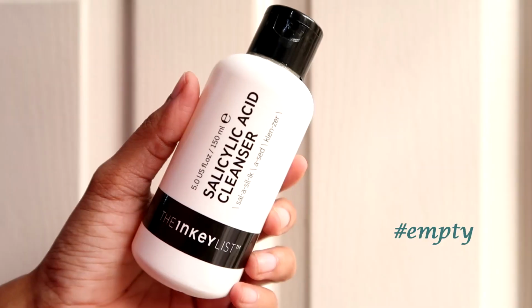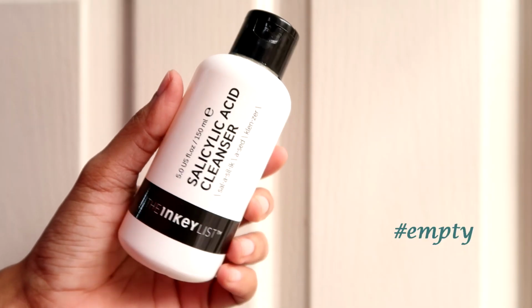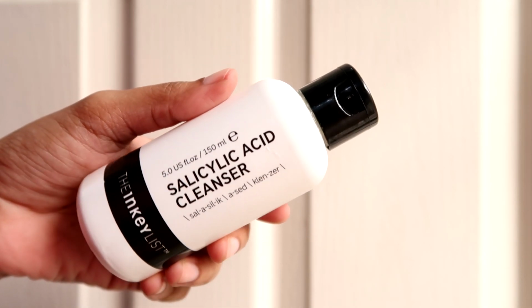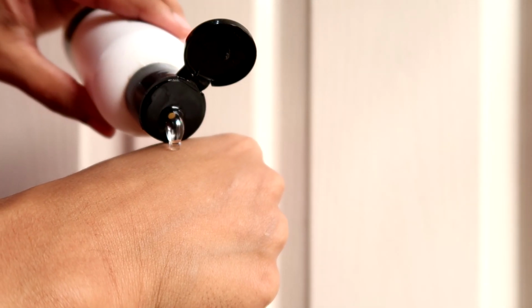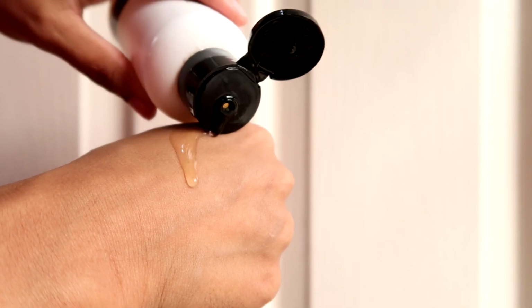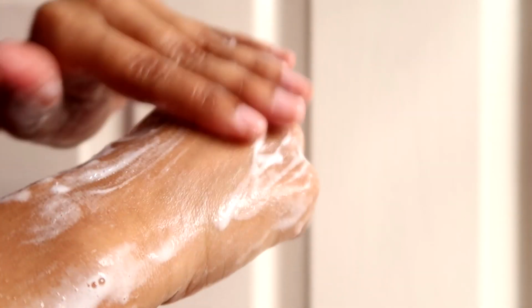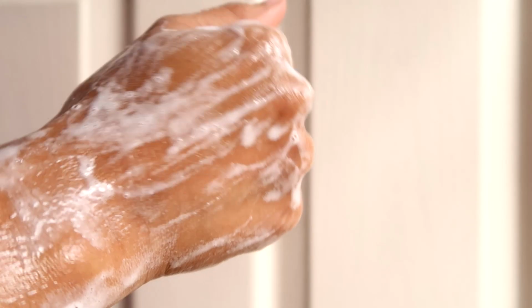And the second cleanser is the Inkeylist Salicylic Acid Cleanser, and this has a very clean ingredient list. It doesn't contain SLS or SLES. It is 100% fragrance free and 100% essential oil free, and this has a runny clear gel-like consistency, and it doesn't even foam up a lot.